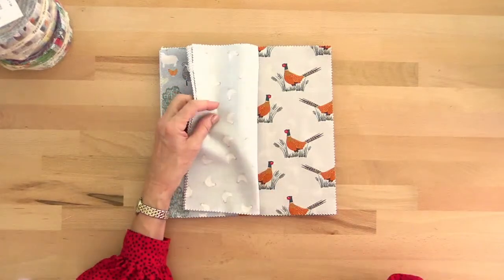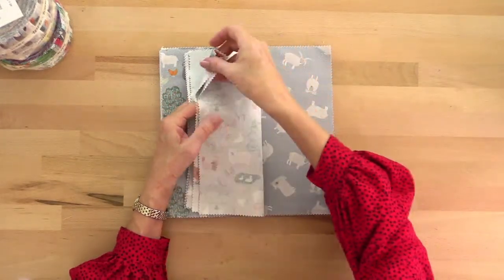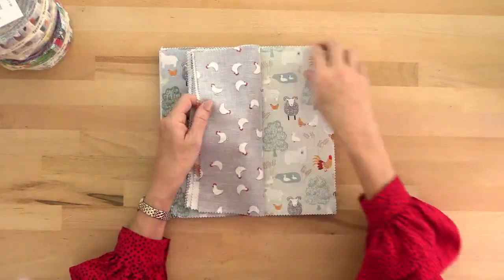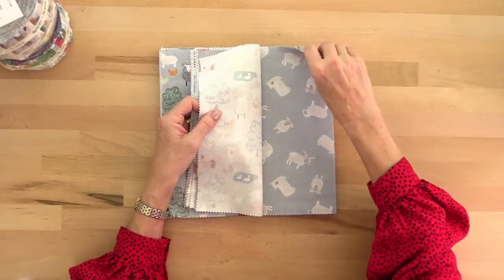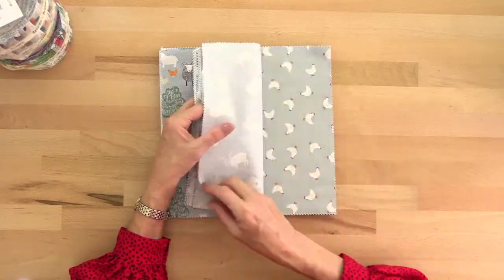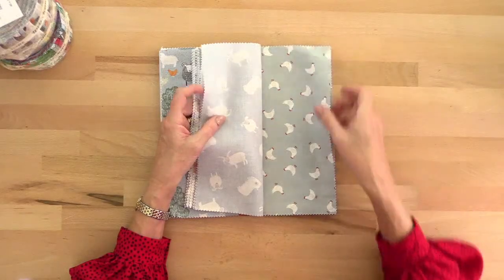They have beaks. So just have a quick flip through here. These are the same prints that you're going to get in the jelly roll as well. But these are 10-inch squares. And Lewis and Irene, as you know, just really lovely quality.